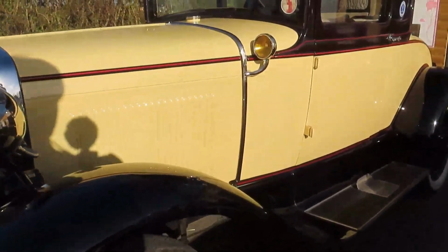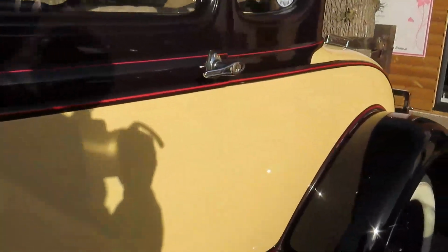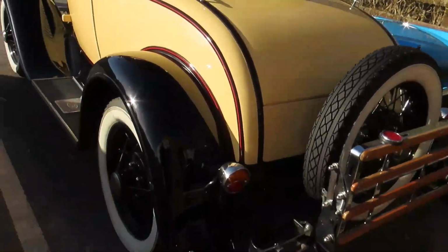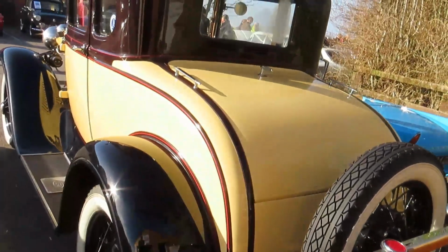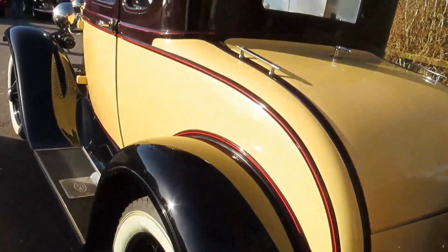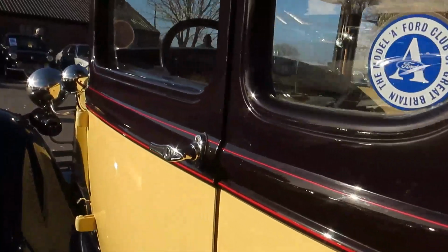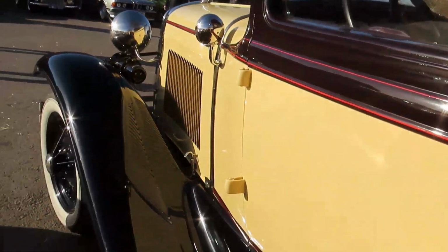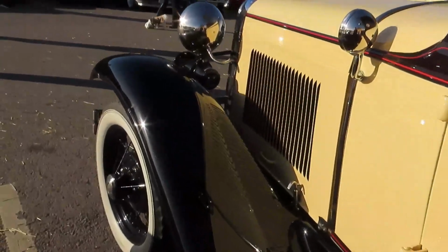Lovely little car. Usually I don't like beige and brown, but for this sort of thing, I think it really suits it. Also the white walls, so I presume that'll be the dicky seat in there for the unlucky passenger. Nice to see something pre-war here. Lovely condition inside, isn't it? What a great old car that is. I do like that.